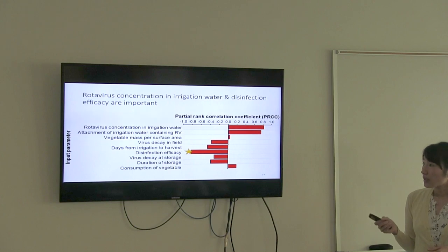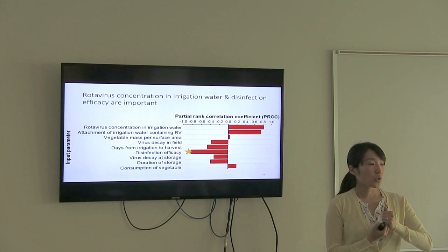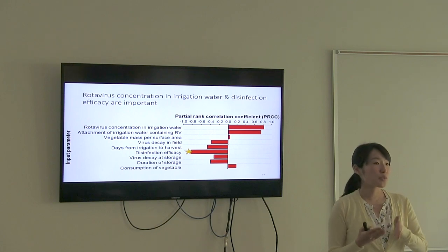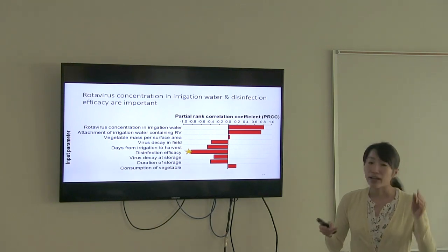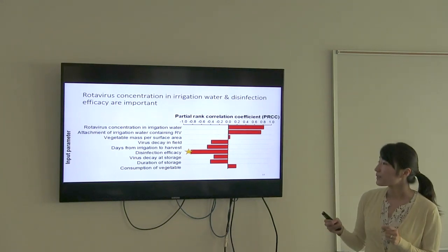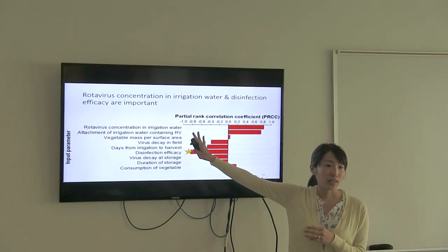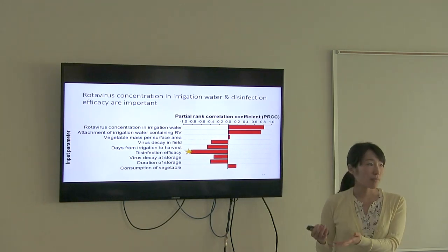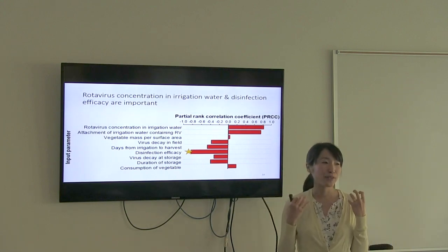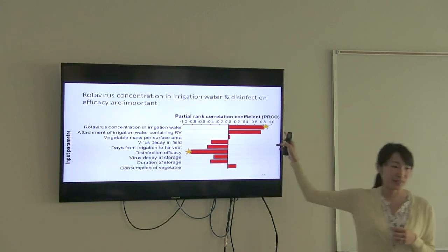So I conducted the risk assessment, and I wanted to know what factors actually contribute to the cause of risk. I had many factors affecting the risk. One of the most important was rotavirus concentration in irrigation water. Zach talked about how important it is to have good water quality, so my model also agreed with that. And disinfection efficacy was also very important.